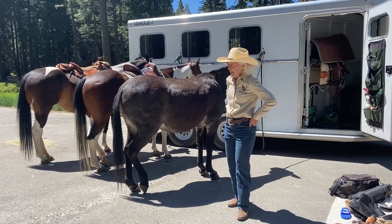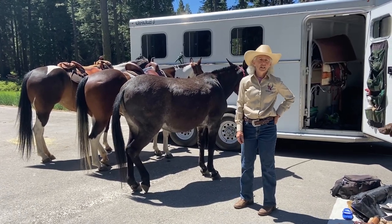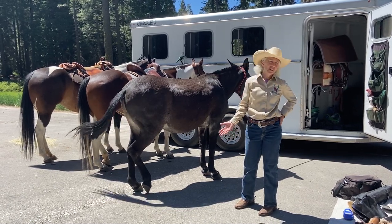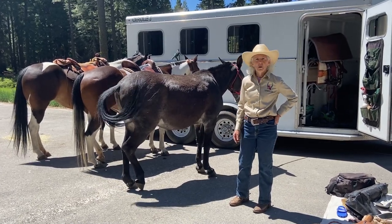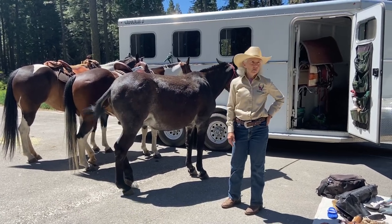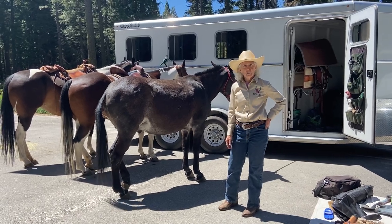But if you're camping and you're gonna take your horses, there's a few more things you need to plan than a normal camping trip. Normally, if you're camping, you're gonna go to a campground. You know what facilities they have. But today, we're gonna talk more about camping out in the forest where there is no campground, there are no facilities. So what do we need to bring?